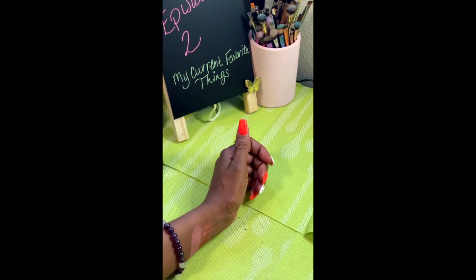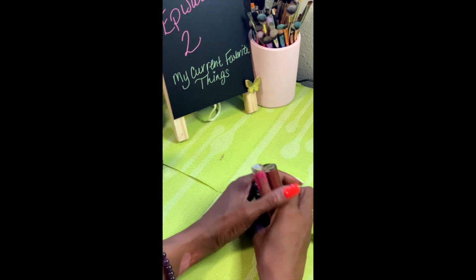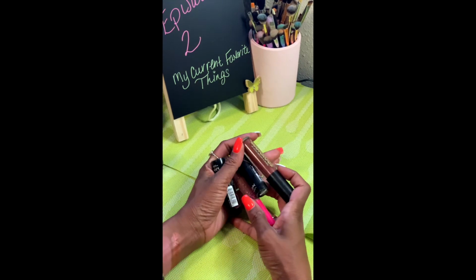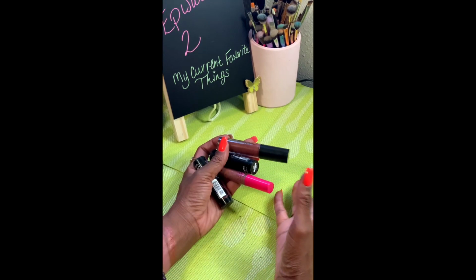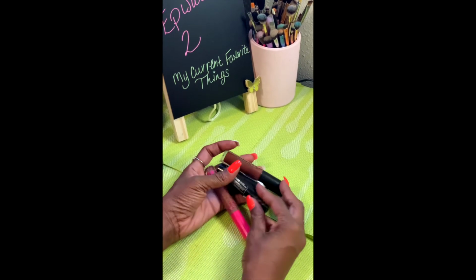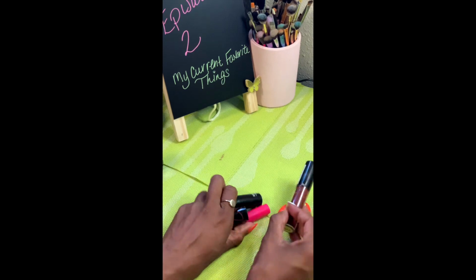Now, the last of the beauty favorites are going to be lip products. Hi, my name is Tony, and I'm a lip product junkie. I love lip products. They've always been my favorite makeup product to use, to buy. I don't know what it is about it, but lip products are my favorite.